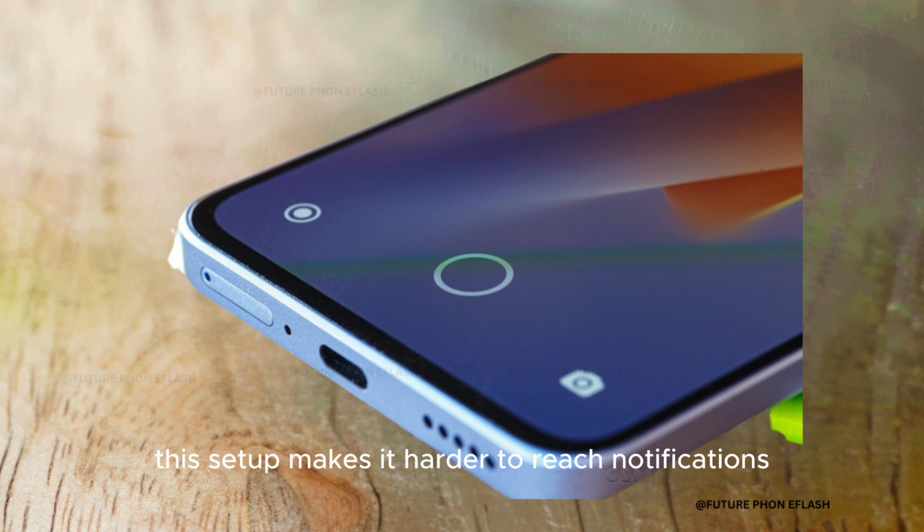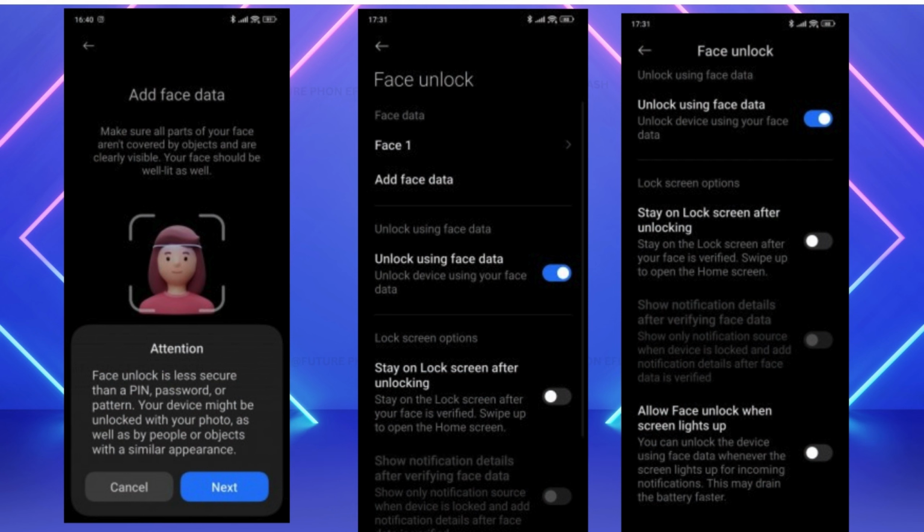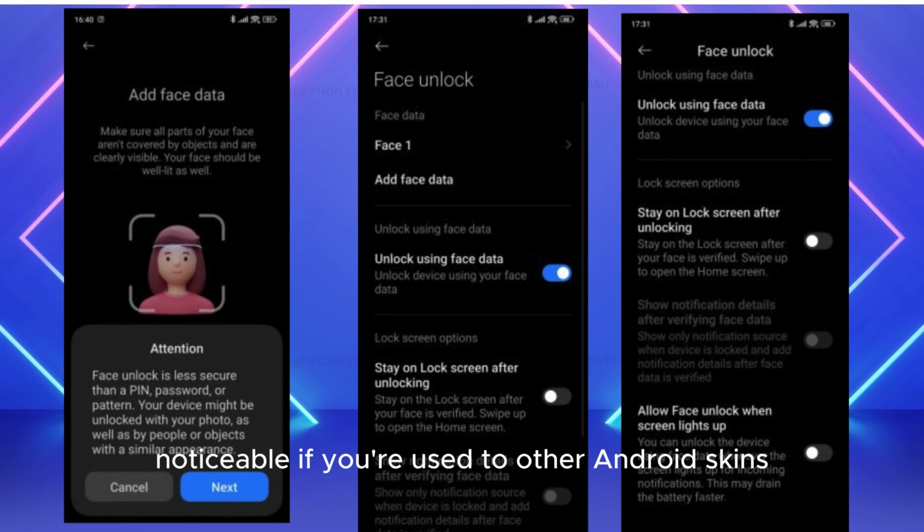Moving on to the launcher, there's a long-standing bug from MIUI that's still present. When you long press an app icon, it allows you to pin specific sections to the home screen, a feature common in other skins. But here, nothing happens when you try to do that. It's a functionality gap that's quite noticeable if you're used to other Android skins.